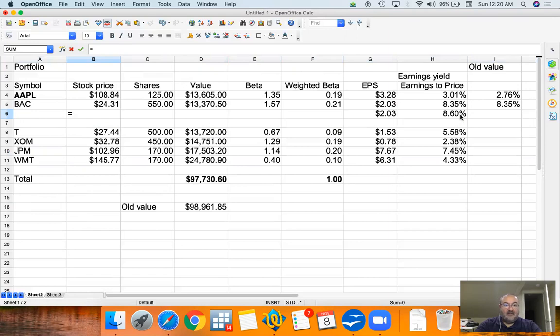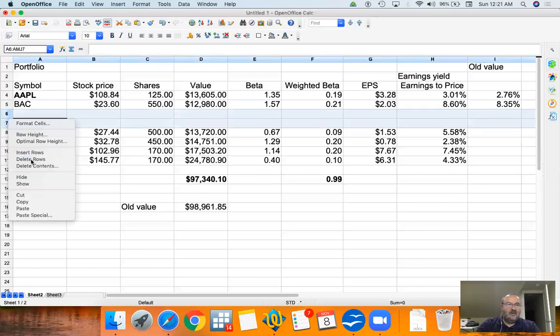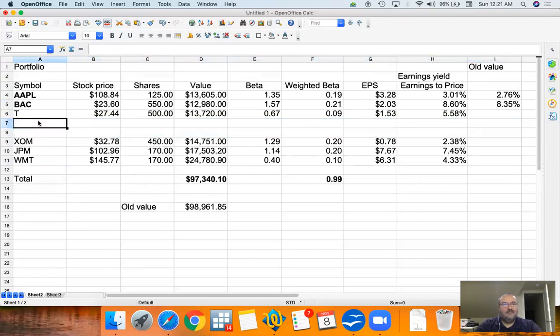So then I'll take the earnings per share and divide it by the 8.60%, which gives me 23.60. So let's type that in, 23.60. And yes, we have achieved the 8.60%. And again, notice how the old value is 8.35% and the new value is 8.60%, which is a 0.25% increase from before. And then we do the same for AT&T.